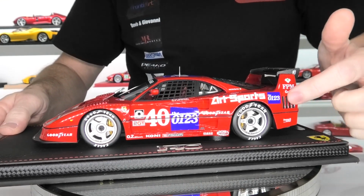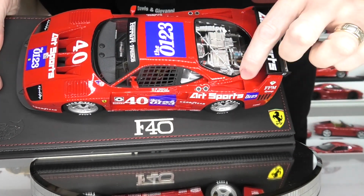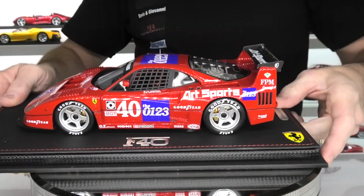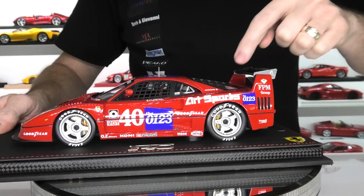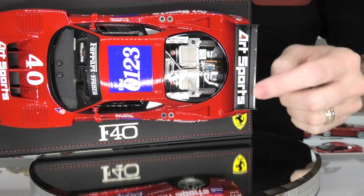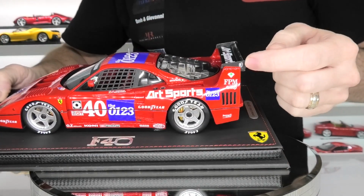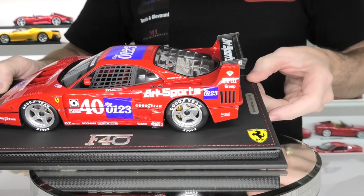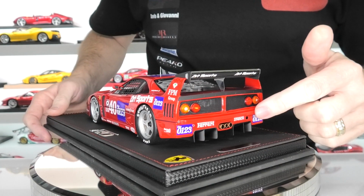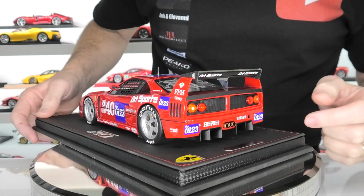So we've got the 4 slots on the back of the engine cover here, as well as the standard big huge NACA ducts here in the rear F40 clamshell. Now, of course, this is running the LM style wing, and this has a nice little photo etched metal gurney flap on here as well. And we do have some little wing adjustment decals on the side of the wing blades also, which is really cool. Now, if we go to the back of the model, it does have the US style bumper attachment on here, which is pretty cool.